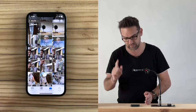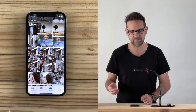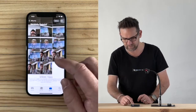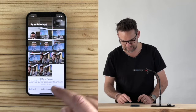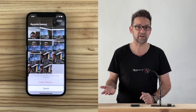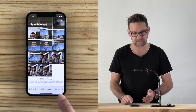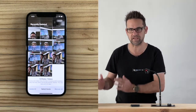Now this is an important one here. The photos don't delete off your phone automatically just by going delete with a trash can. You need to navigate through your albums all the way down to recently deleted. And you'll find everything that you've recently deleted out of your camera roll is in there. If you go select, delete all, you can delete. I've got 168 items in my deleted items folder. So if I hit delete, it'll delete it. If I want to recover all and put them all back in the camera roll, I can do the same. I can just hit recover all and it'll put all those images and videos back into my camera roll again.